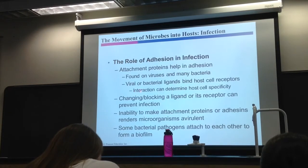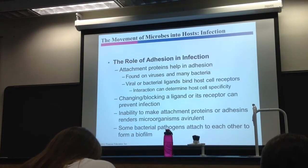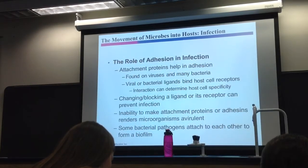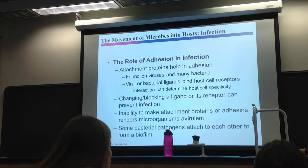Now, this interaction helps determine the host specificity. I gave you an example: Neisseria gonorrhoeae, urogenital infections, because those hands are tailored for the urogenital tract, not the respiratory tract. So it holds the specificity of that organism to the host. Now, we just mentioned this before. If you change the hands, or even take the hands away, guess what? You prevent colonization, correct? That's a cool thing to do.